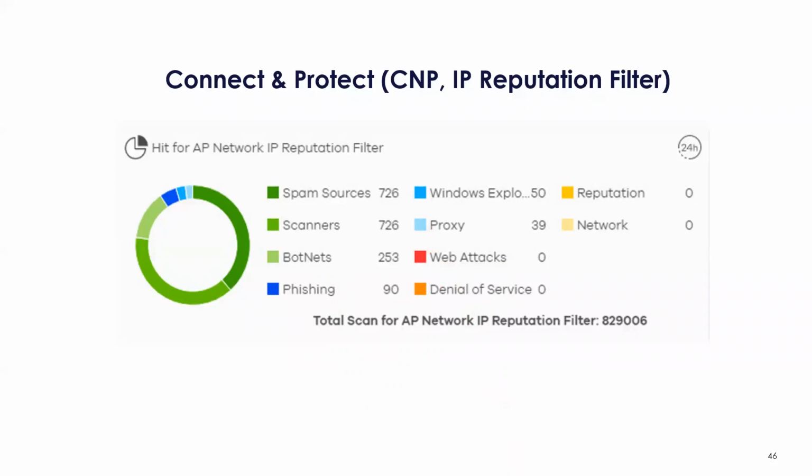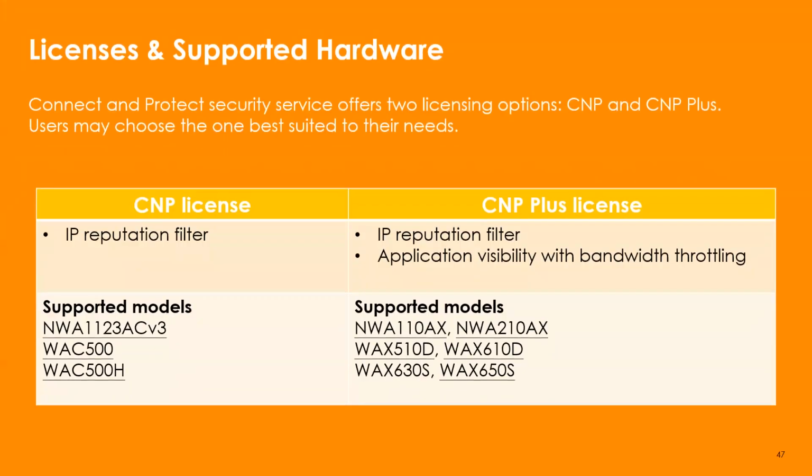So this is something that's being provided to wireless users connected to those APs. And this is something that basically is done on a per AP basis. So maybe you've got a public area where you want to add this additional security. You simply add these licenses to those APs in that area.